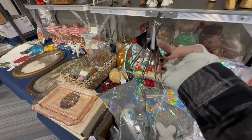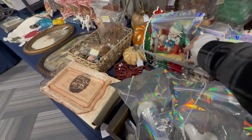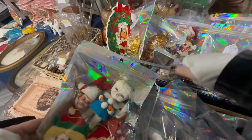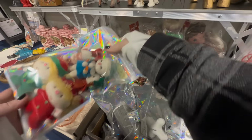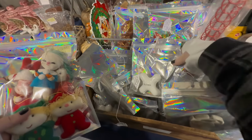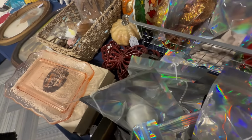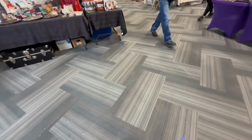These metal horses. Interesting. You know when you know, though. Look, there's a little Santa in there, though. Little Santa. I don't know. 15 for a little Santa. I'll put it back there. It's there when I come back. Right? Isn't that how that works? Yes.